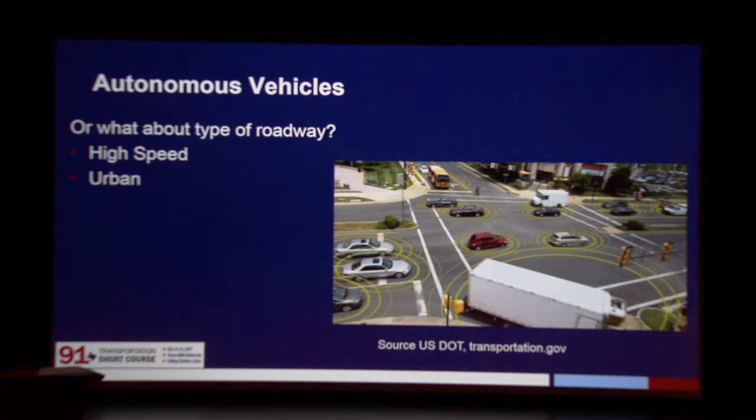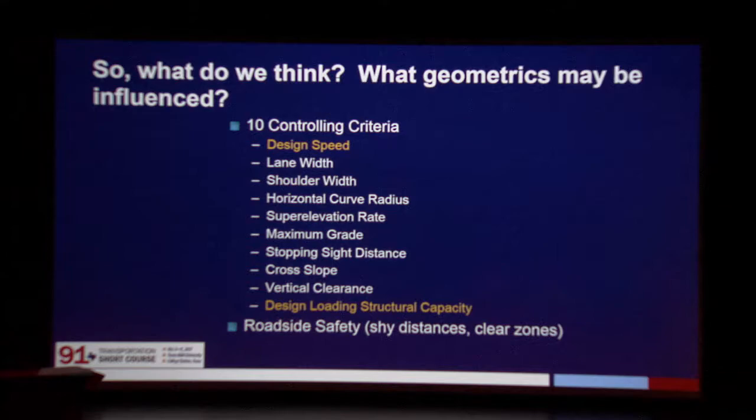So what do we think? How many of these might have something related to geometric design that could be influenced by these new vehicles that are going to be on our roads? I think most of them, maybe not all of them, but most of them. So there's a lot of them there, and I don't have time today to run through all the different things that could be impacted. So we'll just take a look at a few of those.